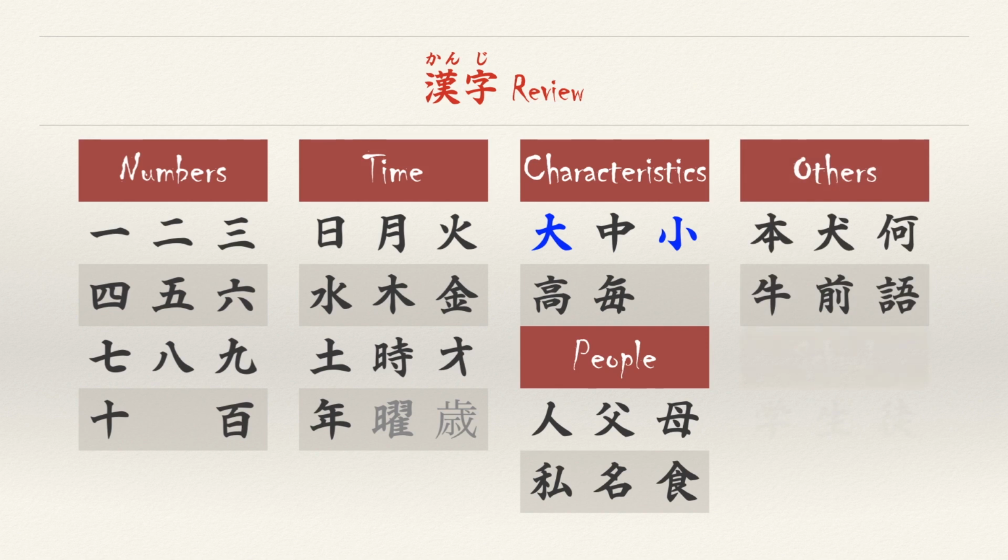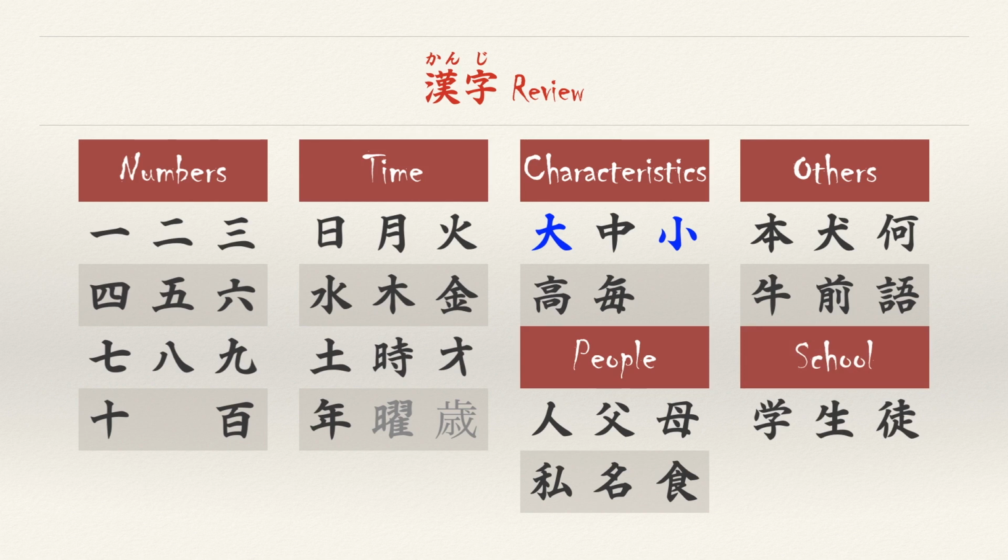Finally, the school group hasn't changed. Can you think of a better way to group some of these characters? Either way, we now have 30 kanji that you need to read and write, with 4 others that you need to read when you see them.